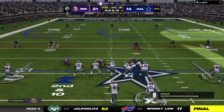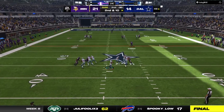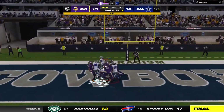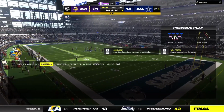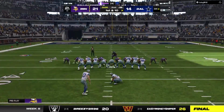2nd and 10. A final shot before the break. Watson. He's going to throw one up for the end zone. Pass incomplete, but the flag in the backfield, and this might be a roughing call. Yeah, no question. He got to the QB late, and that's going to get a flag every time.